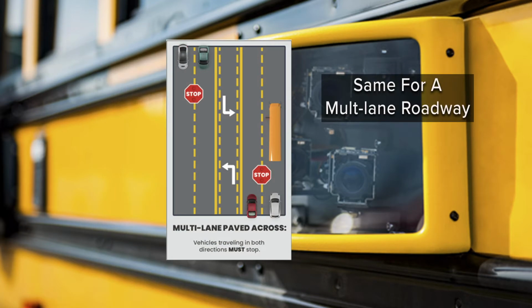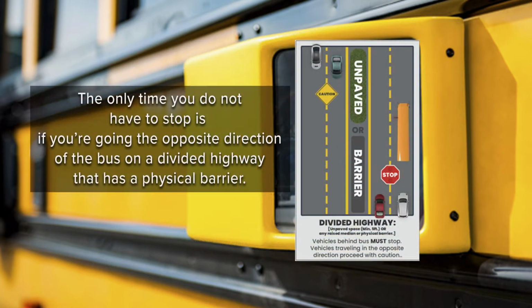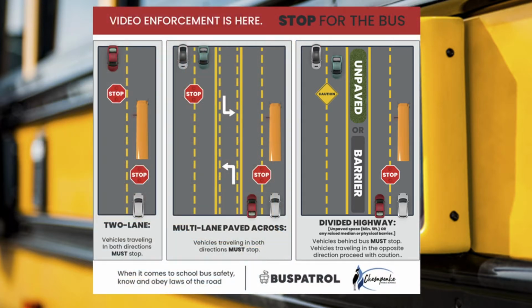The only time you don't have to stop is if you're coming the opposite direction of a bus on a divided highway. So that's a highway with a physical barrier, like those concrete barriers or grassy median, something like that. If it's divided and you're going the opposite way, that's the only time you don't have to stop. Always good to err on the side of caution. Look up those rules, study them, make sure you remember them from your driver's license class several decades ago. Really important, because it's a matter of life or death for our kids.